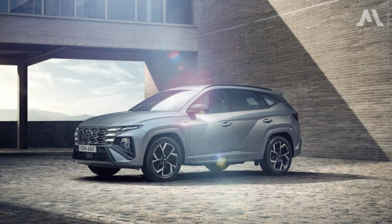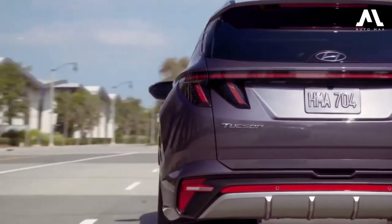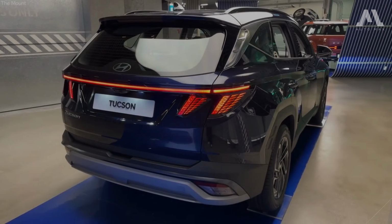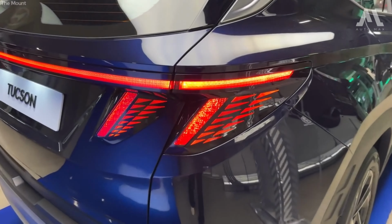The silver-trimmed roof adds some ruggedness to the SUV's appearance, but it remains primarily aimed at everyday family use rather than serious off-road adventures. Although no images of the rear unit have been released, significant changes are not expected.